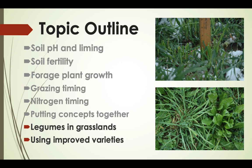And anything that we can do to wean ourselves off of nitrogen fertilizer in grazing systems is going to be pretty important as we move forward. And then we'll talk just real briefly, Ray did a super job of talking about using improved varieties in grazing systems, and where they may fit.